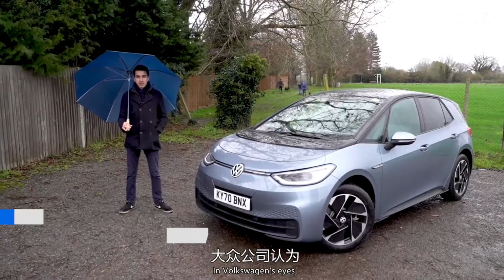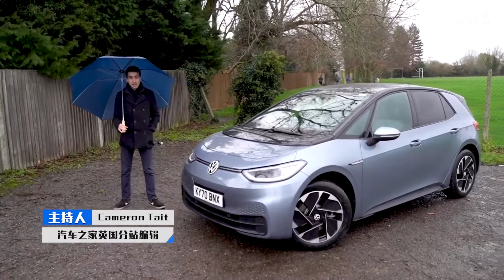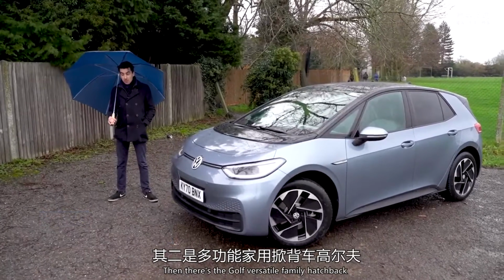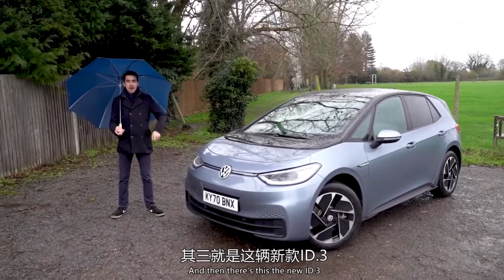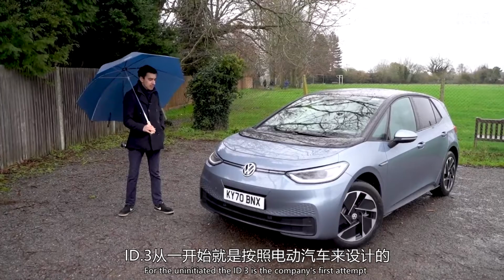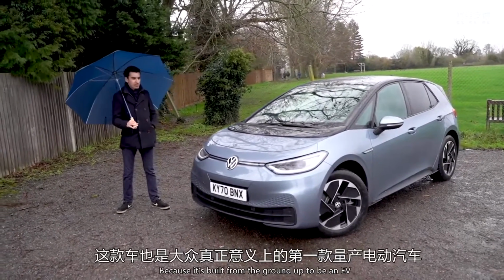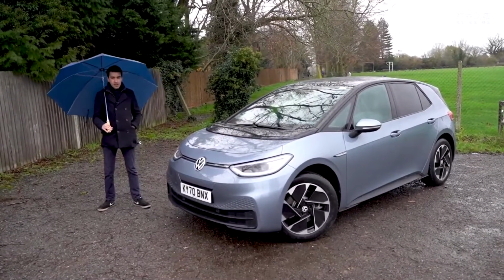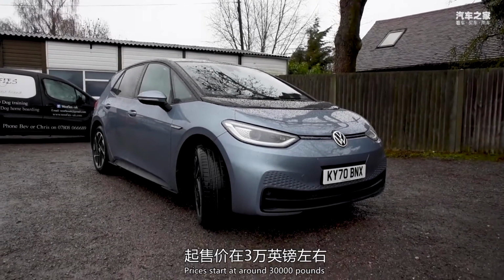In Volkswagen's eyes, there are three cars it considers to be the most important in its 83-year history. They are the Beetle, the first true car of the people, then there's the Golf, a versatile family hatchback, and then there's this, the new ID.3. For the uninitiated, the ID.3 is the company's first attempt at a mass-produced electric car because it's built from the ground up to be an EV. It's about the same size as a Golf, and crucially, prices start at around £30,000.